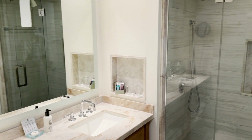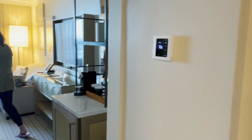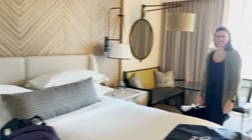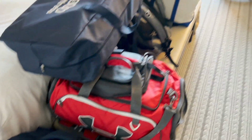Okay, just checking in to the Ritz-Carlton. Pretty similar room that we had last time, if you see our last video. Nice double sinks in here, shower. But one thing's a little bit better this time. Well, the room's very similar. Two things are better. Just notice there's a lot more bags.